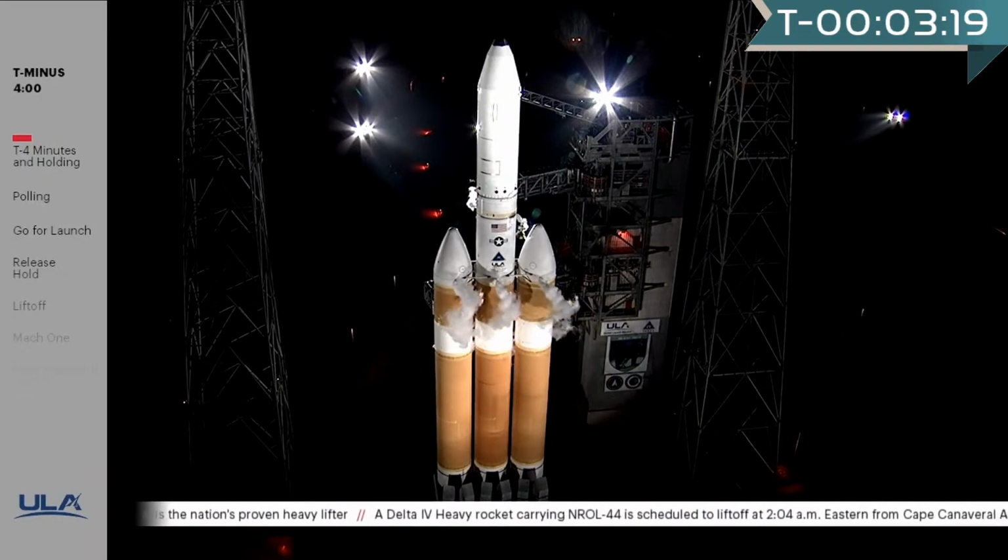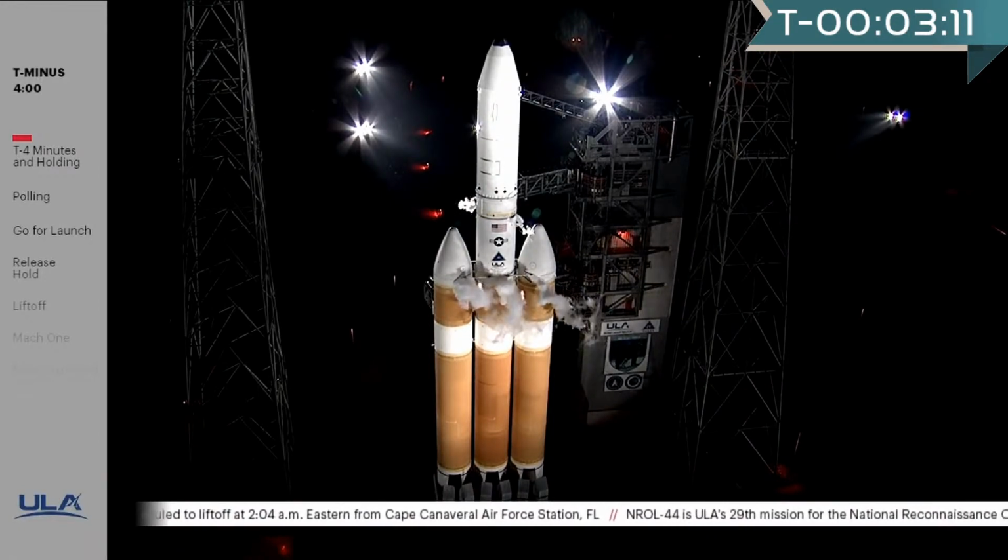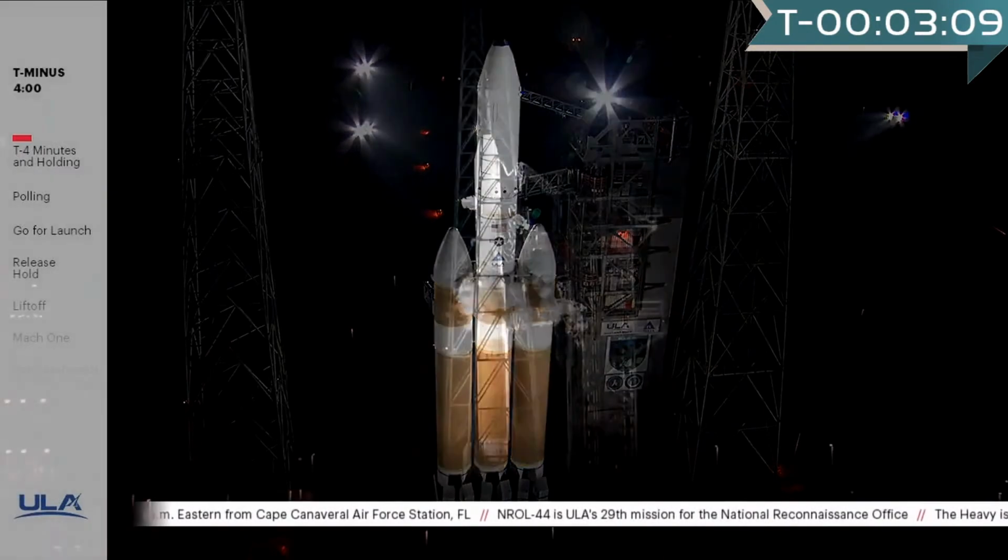This is Delta Mission Control at T-minus 4 minutes and holding. We remain in the planned 15-minute built-in hold as preparations for launch continue. The team is still working through the temperature issue I mentioned earlier, and we'll get back to you with a new T0 as soon as we have one.